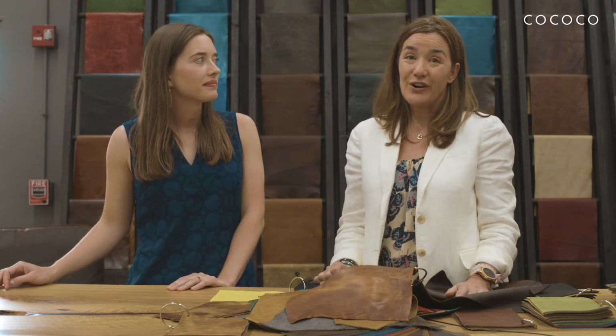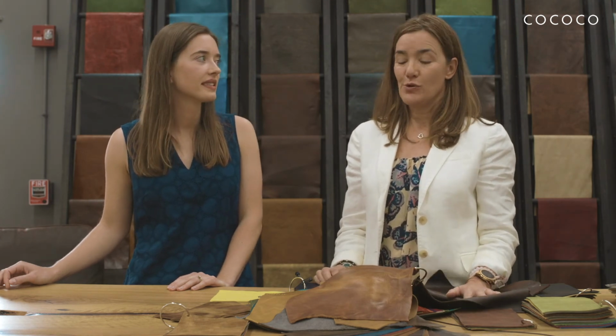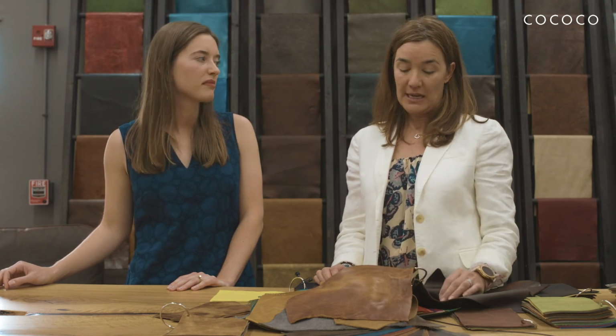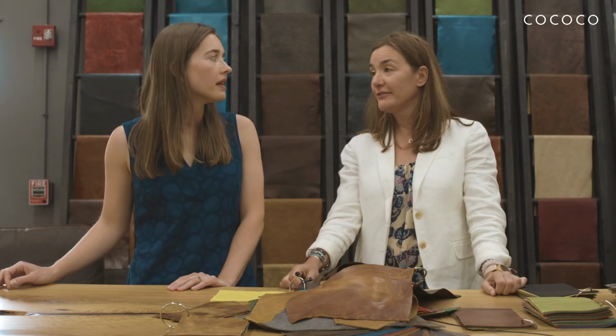Similar to our skin, cows have freckles and spots and stretch marks and fat rolls, and those are all things that you're really going to see in this hide. But it's truthfully one of the most luxurious leathers I think that we've ever seen.